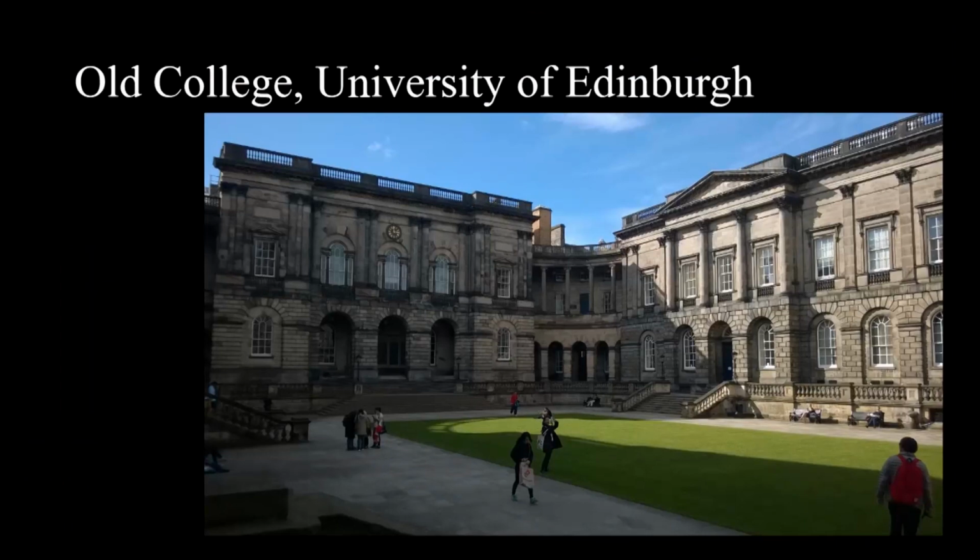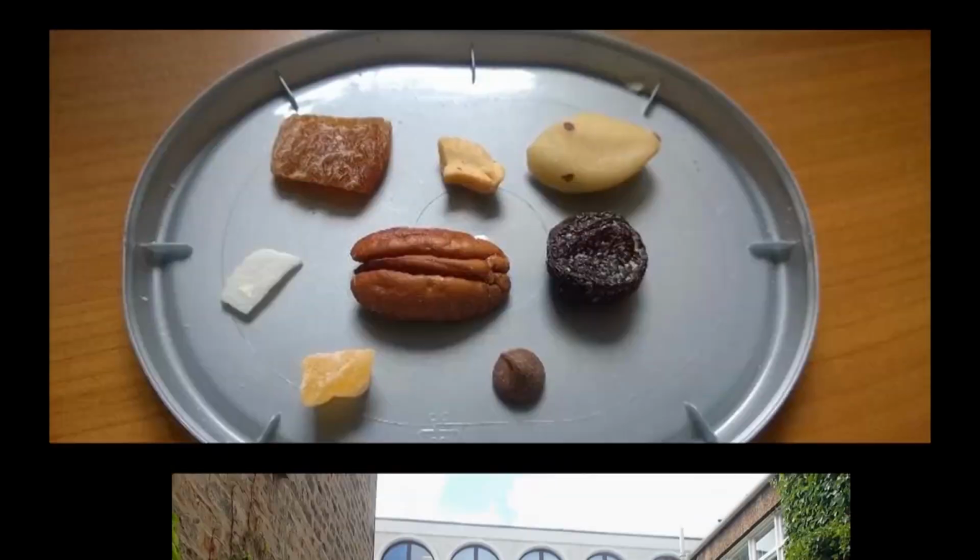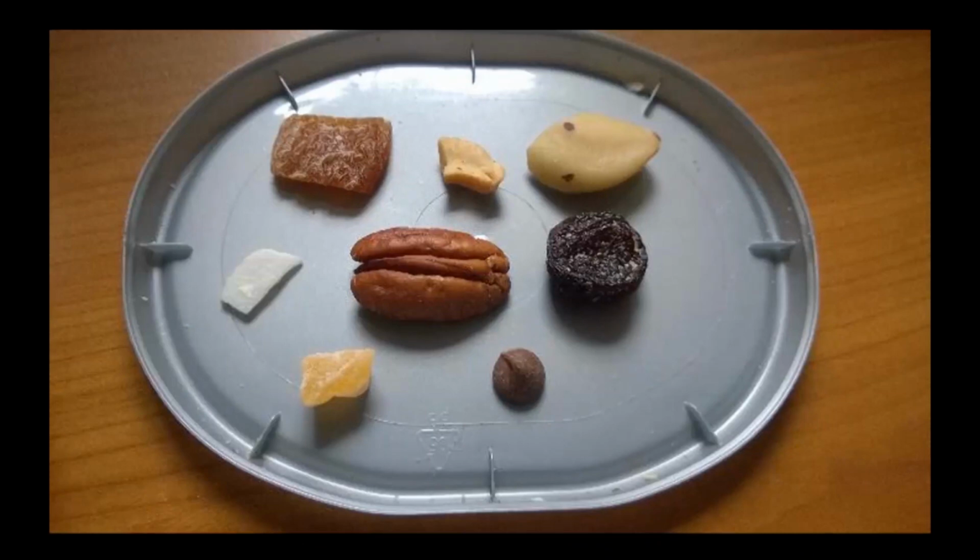This is the old college at the University of Edinburgh. I went in this building about 3 times. Most of my classes were based at the Botanic, the Royal Botanic Garden Edinburgh. And every day I went into the science building and was surrounded by these incredible minds who were doing some cutting-edge research and cutting-edge botany in these far-flung places in the world. And I learned how to classify my trail mix. That was really what my master's was about.